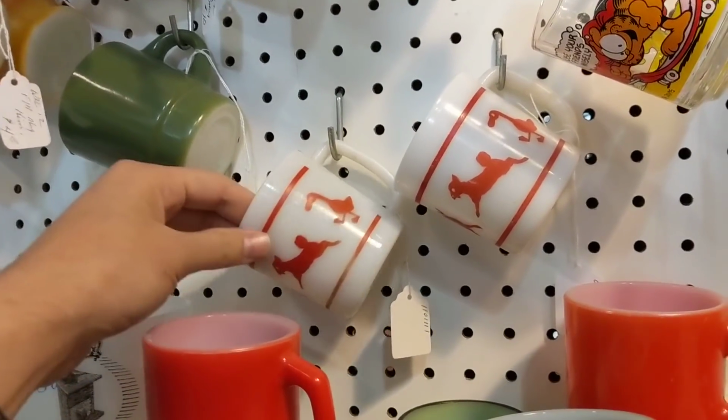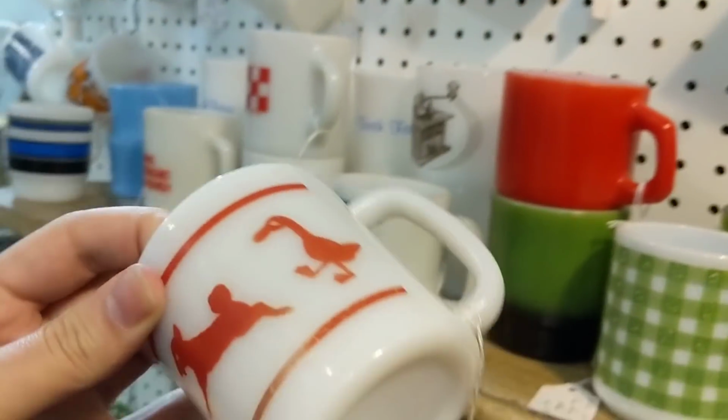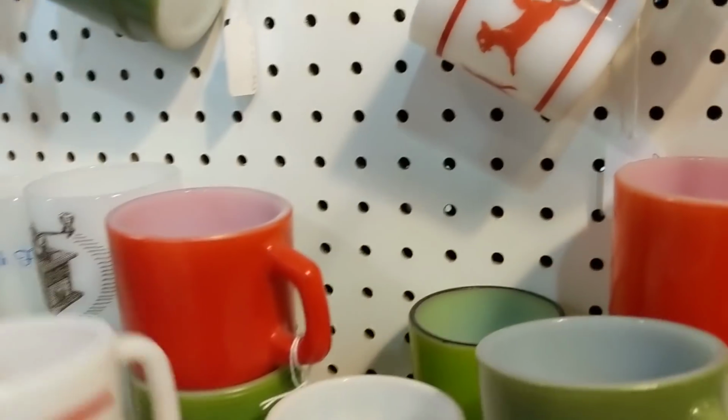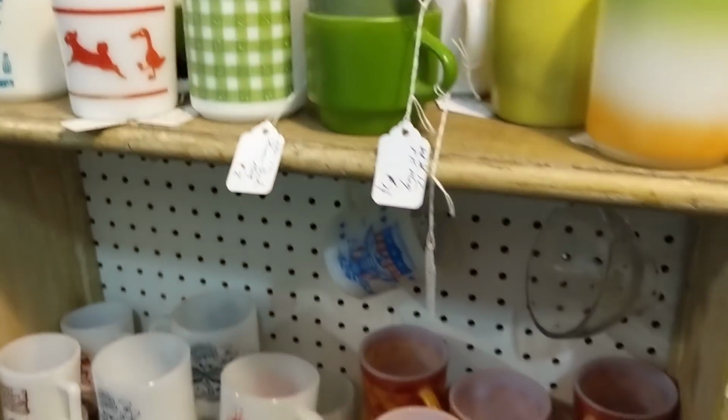These are cute with the little dogs and animals. Was this a child snack set? Probably. I don't know. It might come with bowls, like soup bowls and things, and I just knocked the hook off of there. Well, there we are.